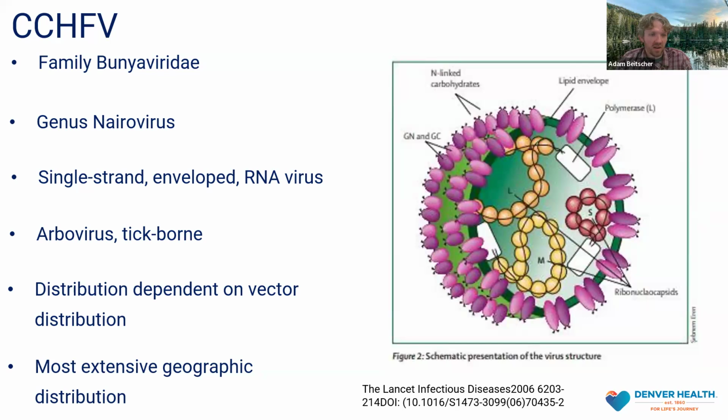And so, as I mentioned, it's dependent on the vector, and then it's very geographically distributed throughout the world. Next slide.